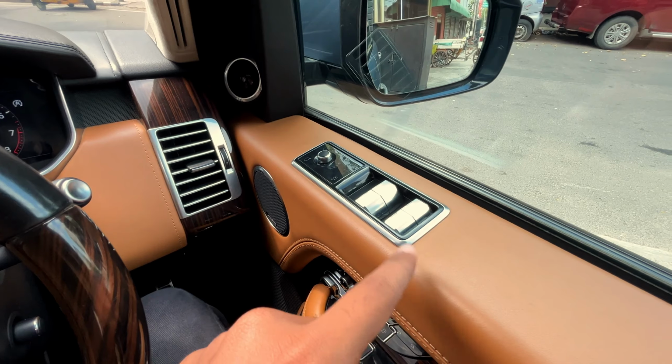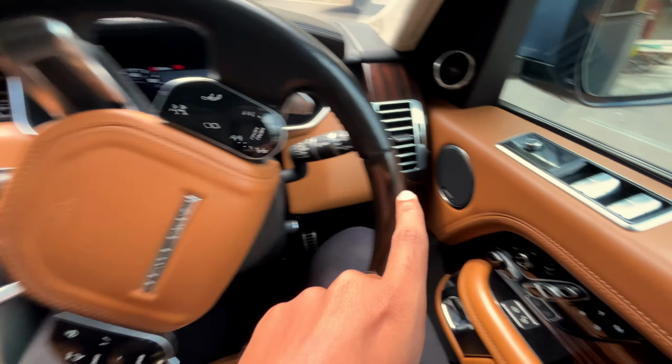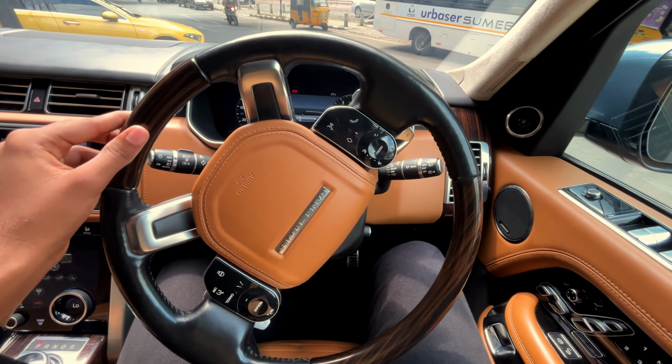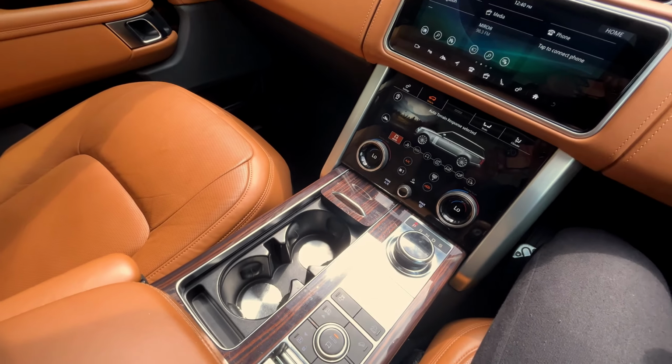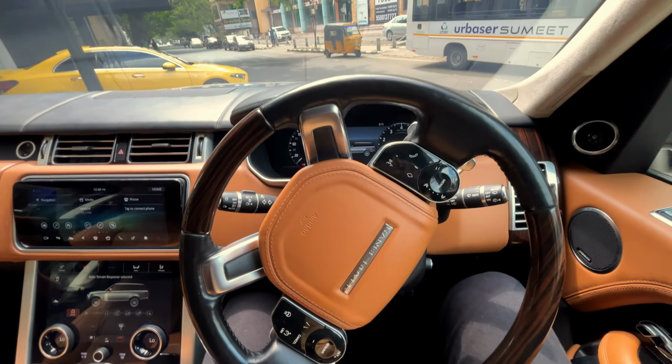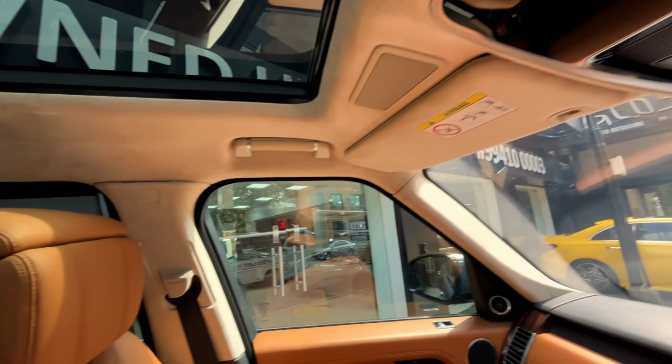Here we have the lights, and here we have all the controls of this car. This is the steering of this Range Rover. Looks super premium, super classy. Here we have the piano black finishing, and it looks super ultra premium, I can just say. I have no more words for this car.